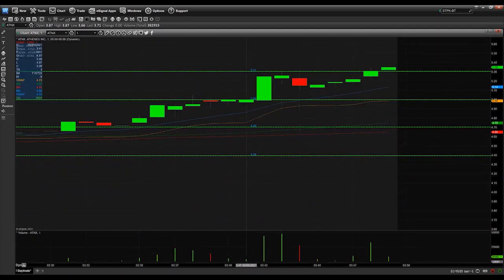Let's see if 535 is testing that 536 area. Let's see if it breaks the 536. Right now, 536 is a little bit of resistance. It's past resistance. Let's see if people are going to take profits. More volume coming in. Oh, okay, it's breaking the 536 to 538. Now 536 is still resistance because it needs to break it and then bounce. You see it's at 536 right now, 538. If it keeps bouncing on 536, that's going to be a really good sign that this stock still has some momentum. There it goes.